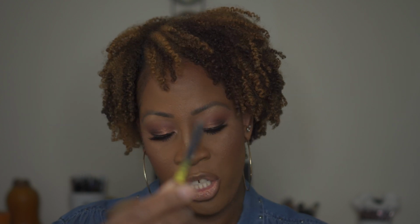And for my liner, I used the BFF3 from ColourPop. This is the Shayla edition. So I used that as my liner, and the lipstick in Maria. Love the nude, love the lip.